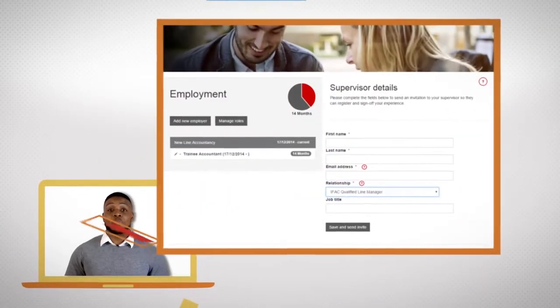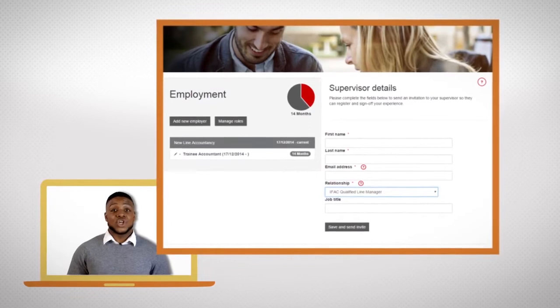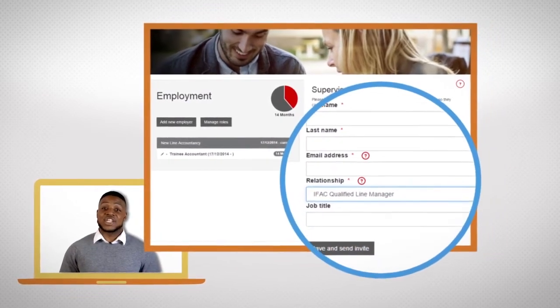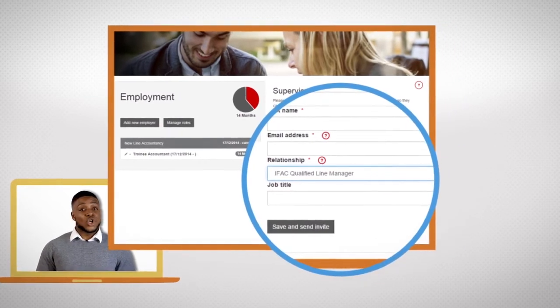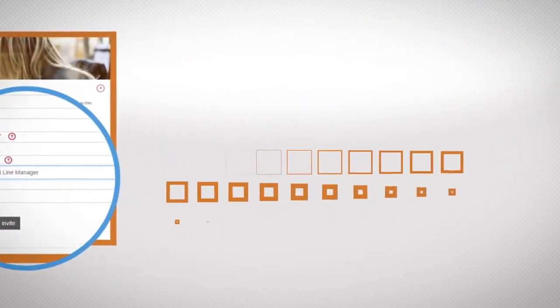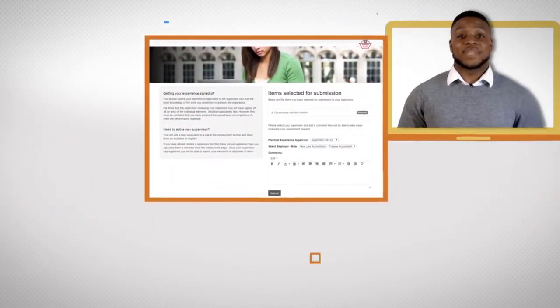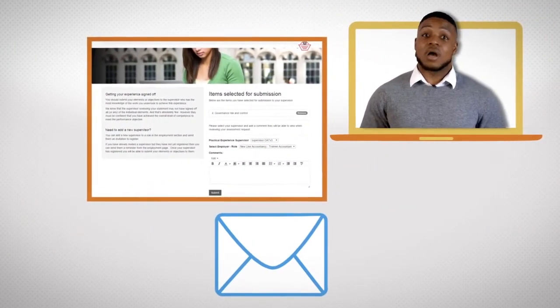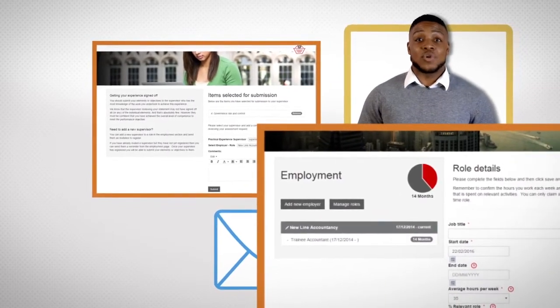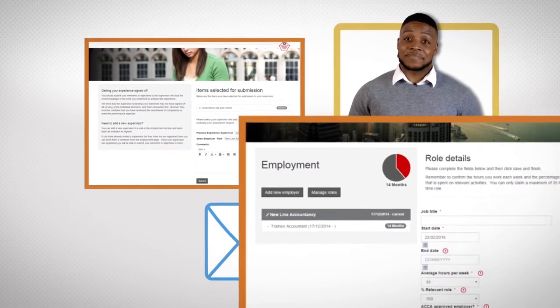When you have found your practical experience supervisor, you need to enter their details and send them an invitation to register as your supervisor. You won't be able to submit anything to your supervisor for sign-off until they have registered. They will then receive an email asking them to register. When they've done this, you can submit your performance objectives for review.